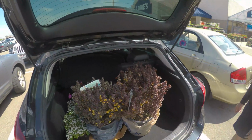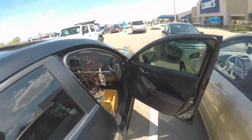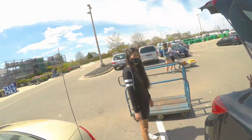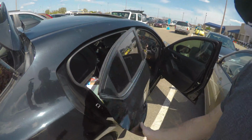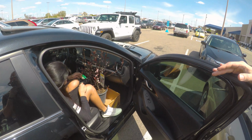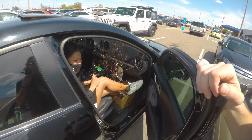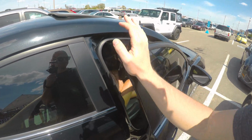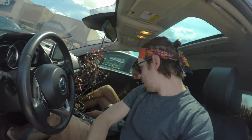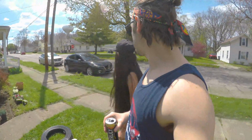All right, guys, we fit all the plants, flowers, tree into the car. Not sure how she's gonna fit in there, but we're gonna make it work. Yeah, we'll figure it out. Hey, don't break our plant. Good? All right, go home. Oh, I'm so thirsty. Oh yeah.